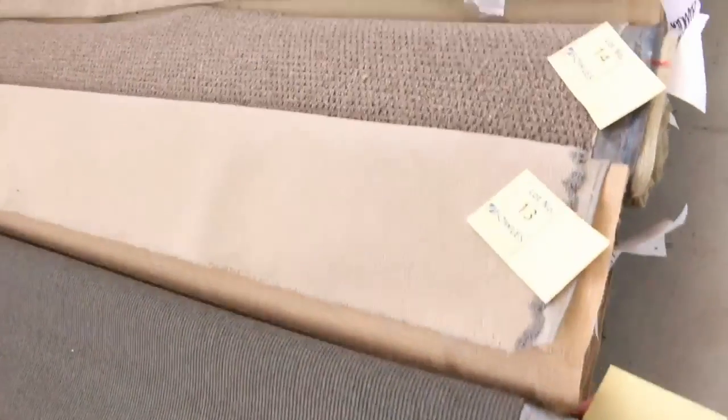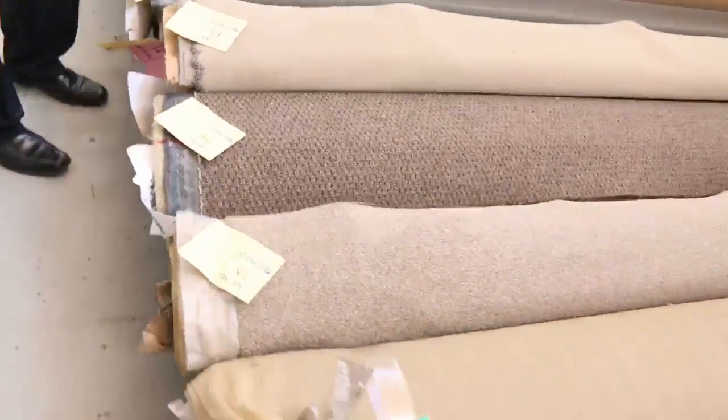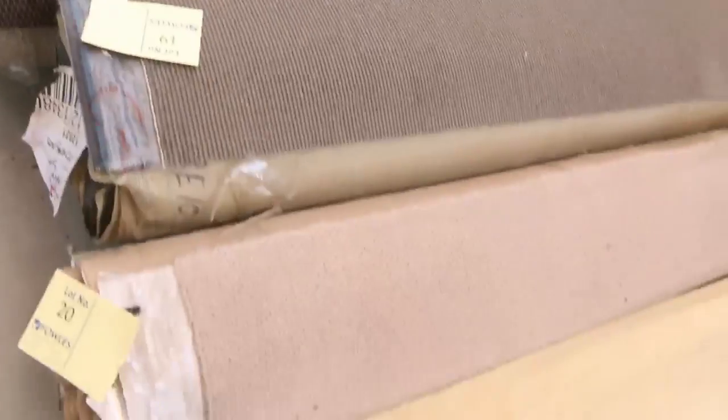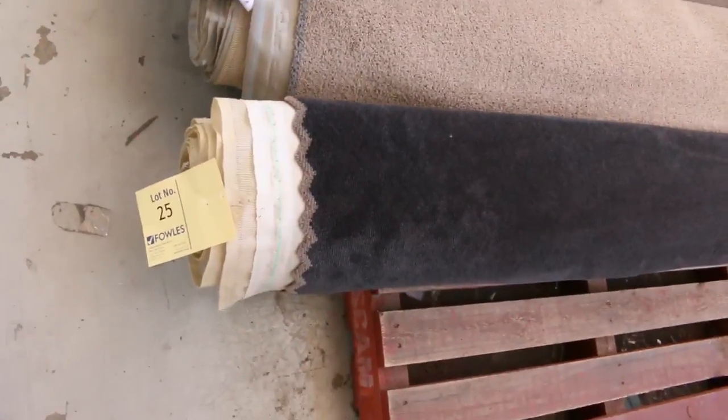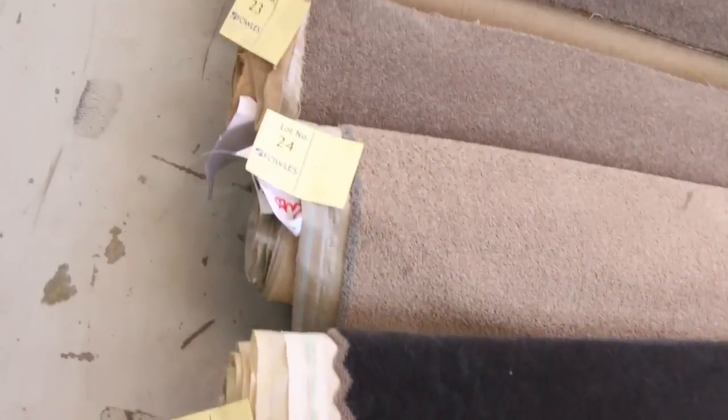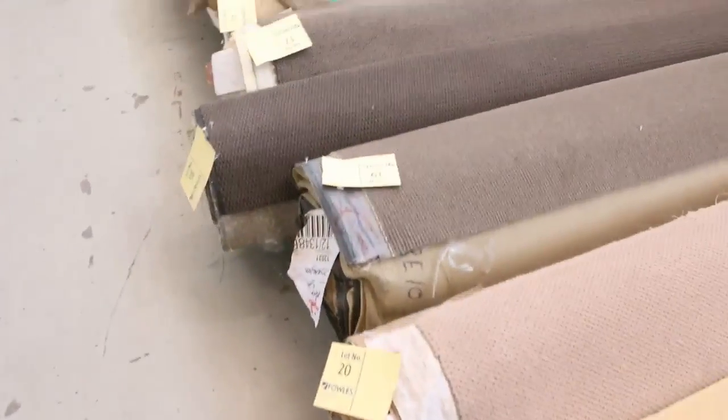And as you can see, we've got a bit of everything. We've got some really nice wools there, plush piles, loop piles, twist piles, you name it, it's all there. It generally sells for $25 to $30 a broadloom metre. So it's an absolute bargain. 3.66 metres is the width of a broadloom. So you can pick up a 4 metre piece of carpet.